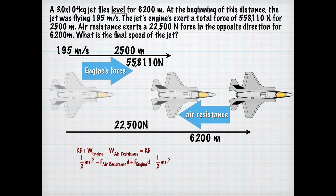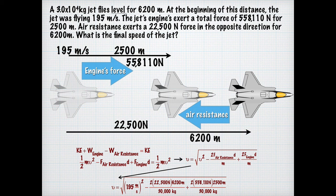Throw in my equations, isolate my velocity, and then put in numbers and units. And when I do all that, I get my final velocity to be 349 meters per second.